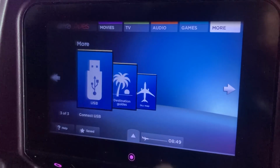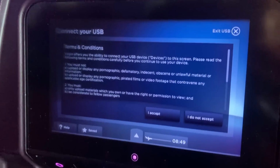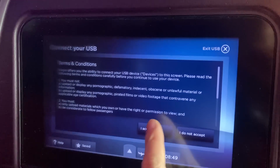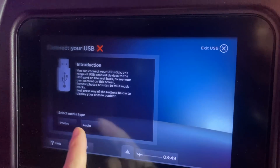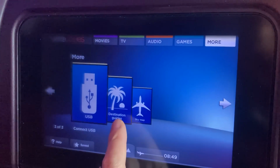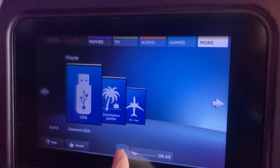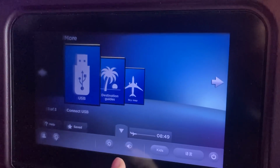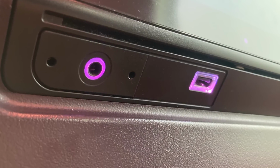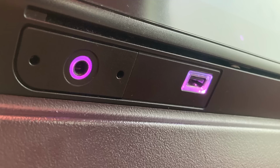There are two things that could be said about the USB port. The first is that it's quite interesting that this port is apparently not just for charging. Going through the IFE menu, it looks like there's an option for passengers to connect USB drives to play content on the in-flight system. Unfortunately, without any USB drive in their possession, our reviewer was unable to test this feature. The second point about this USB port is the fact that sometime after reaching cruising altitude, device charging seemed to stop.